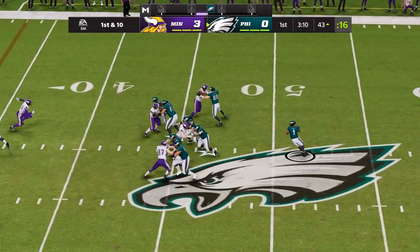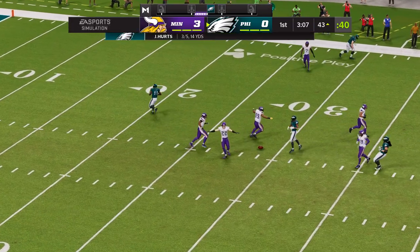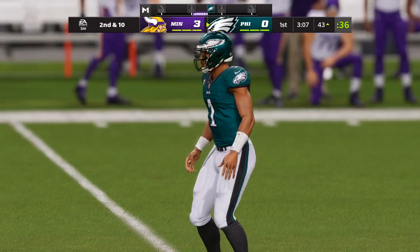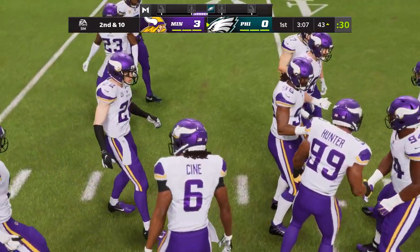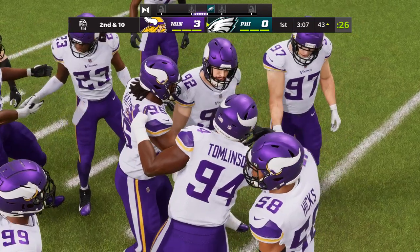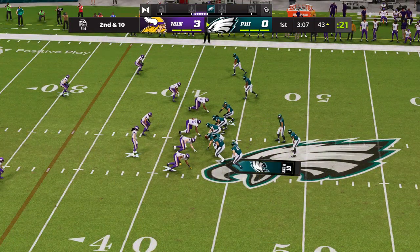On first down, Hurts. And this is incomplete. Very lucky to get that one back. That nearly picked. It's second down now. Well, he did almost everything right. Excellent coverage, breaks on the football, just unable to haul it in and take it the other way. So he dropped an interception. The key for him now, don't dwell on it. Just move on to the next play.